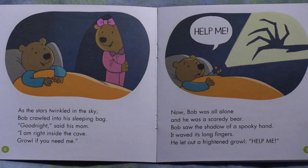Now Bob was all alone, and he was a scaredy bear. Bob saw the shadow of a spooky hand. It waved its long fingers. He let out a frightened growl. "Help me! Help me!"